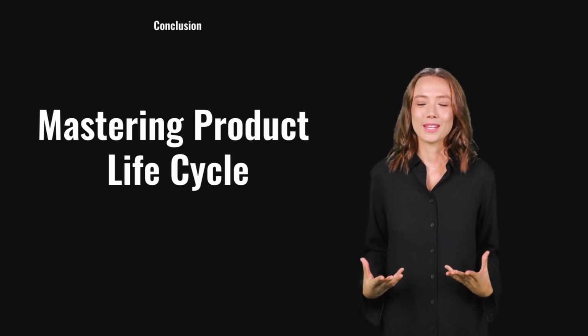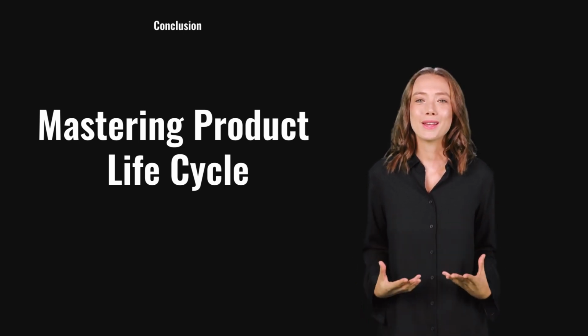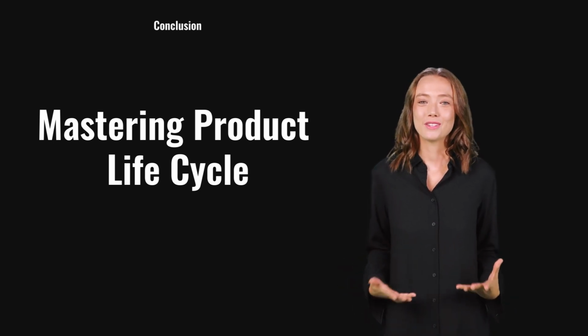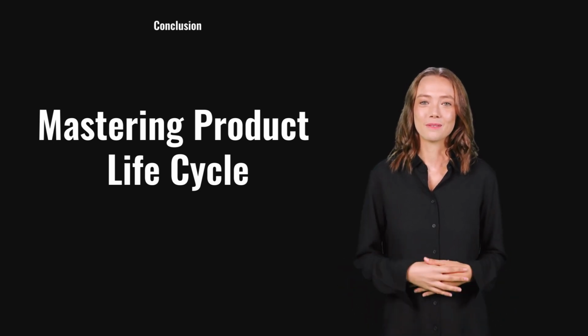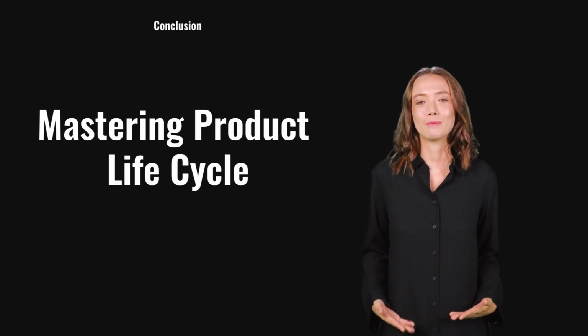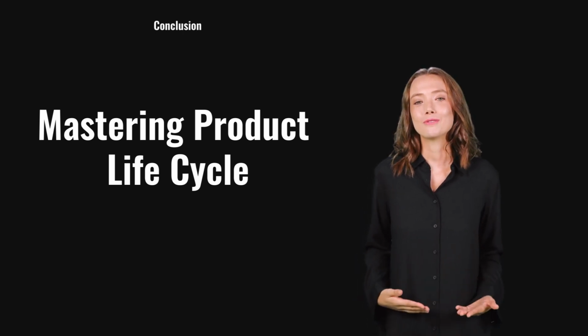Mastering the product lifecycle is crucial for strategic decision-making and resource planning. It enhances stakeholder communication and risk management. By understanding product lifecycle nuances, project managers ensure alignment and sustainable delivery, positioning products effectively in the market.